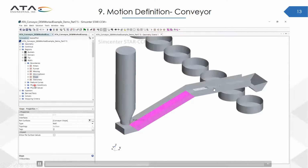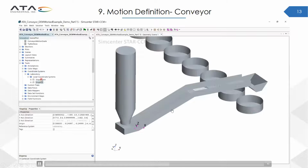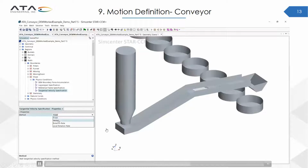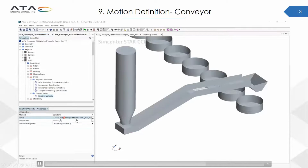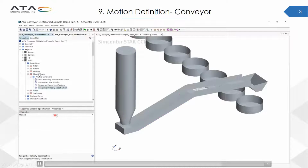For the slope and the downward slope, I've created a couple of coordinate systems, local coordinate systems, which just define the x direction along the axis of the conveyor. I'm going to use those to define the motion as well, to make sure that I have control over the velocity in the correct direction, as seen here. For the slope as well, I made sure that it didn't stop completely, because otherwise all the particles just ran to the bottom. My design was even worse than it already is.